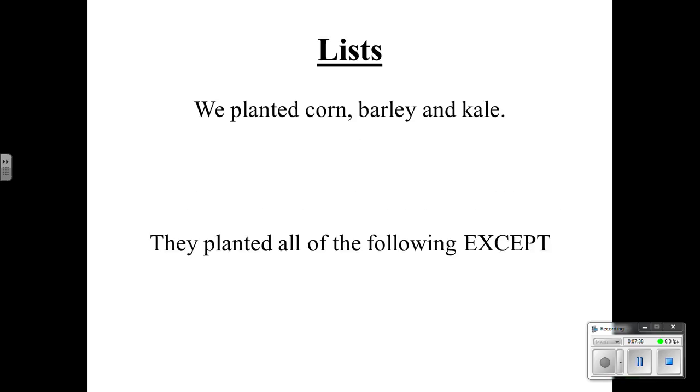So here's an example of a list that would be in a passage, and you can pretty much guarantee that they're going to ask you about this list. The passage might say, we planted corn, barley, and kale. And the question will say they planted all of the following except, and then they'll have a list of agricultural goods, and you have to go back and find this list and figure out what isn't in the list.